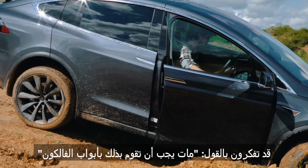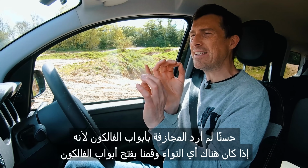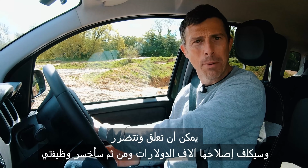You're probably thinking, Matt, you should be doing the Falcon doors. Well, I didn't want to risk doing the Falcon doors because if there is any twist and we open the Falcon doors, they could get stuck and damaged and that would cost thousands to fix, and then I'd lose my job. You don't want that.